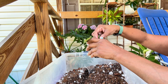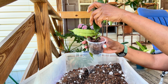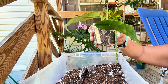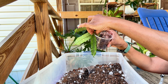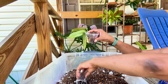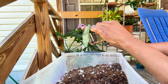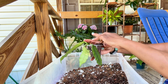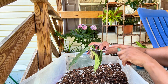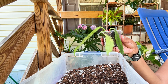So let's try and place her in here closer to the edge. It's kind of hard, but we're gonna place her like this because I don't want her leaves to get wet when I water. So I am going to try and keep her sustained. Oh, I forgot my scooper, so let me use the same cup she was in. Hopefully that would work. And she will continue to do well. There she is.